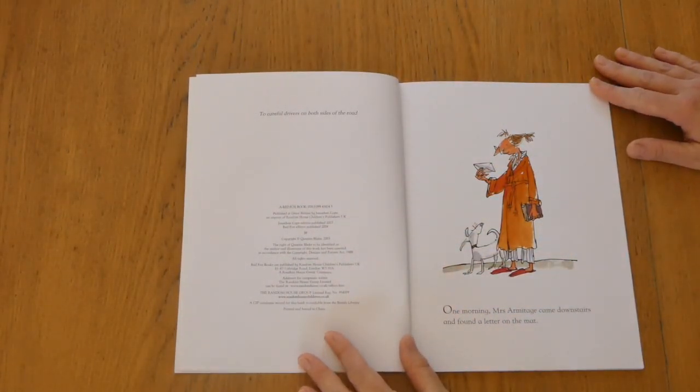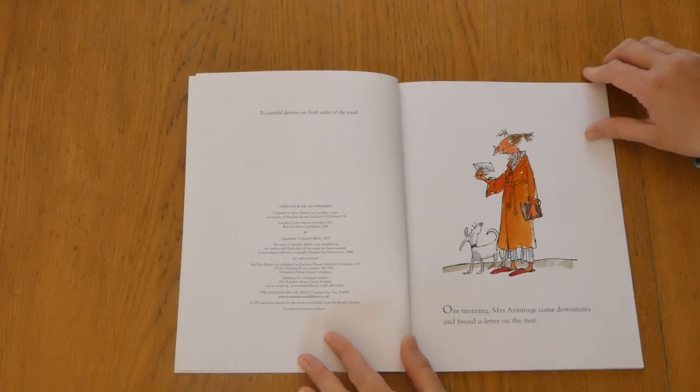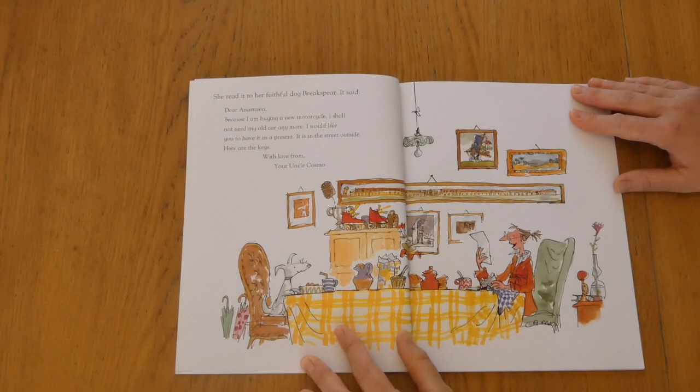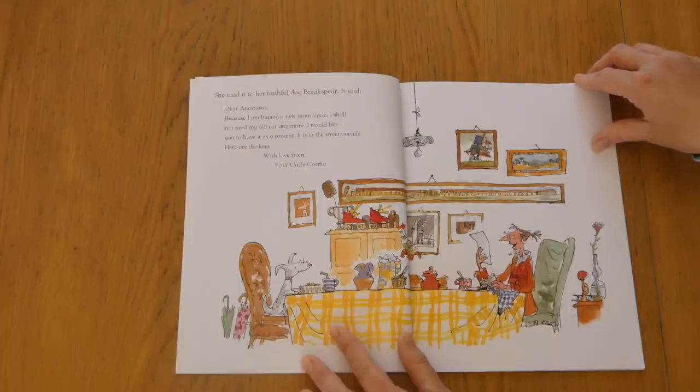One morning, Mrs Armitage came downstairs and found a letter on the mat. She read it to her faithful dog Breakspear. It said, "Dear Anastasia, because I'm buying a new motorcycle, I shall not need my old car anymore. I would like you to have it as a present. It is in the street outside. Here are the keys. With love, from your Uncle Cosmo."